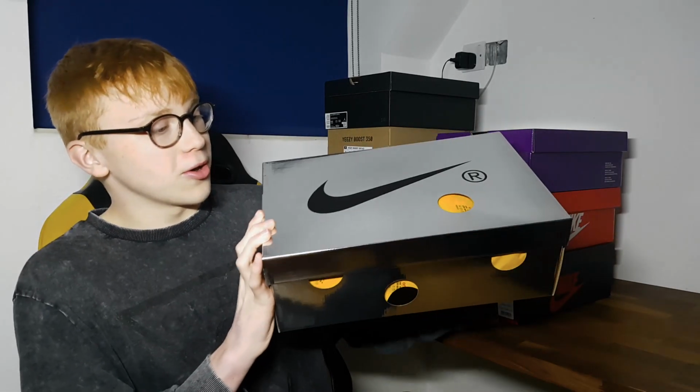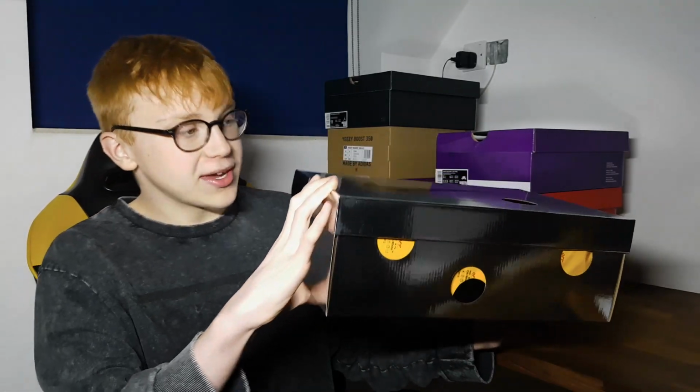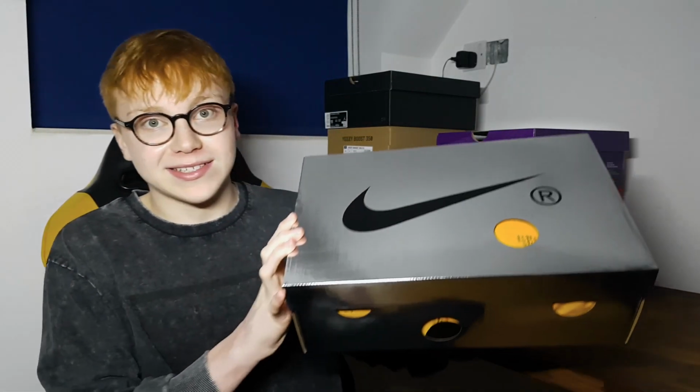Now, you know the main shoe I got, because it's probably in the thumbnail, it's probably in the title. And this is the Off-White Dunk Rubber UNC. I don't know if that's the right name, but let's take a look at it. Now, the box is right here, and it is in its true glory. It's in its true chrome reflective box. I got it in a UK 10.5. I got this on early access on Sneakers. Sneakers never blesses me, so it was really crazy to actually have this early access for once.